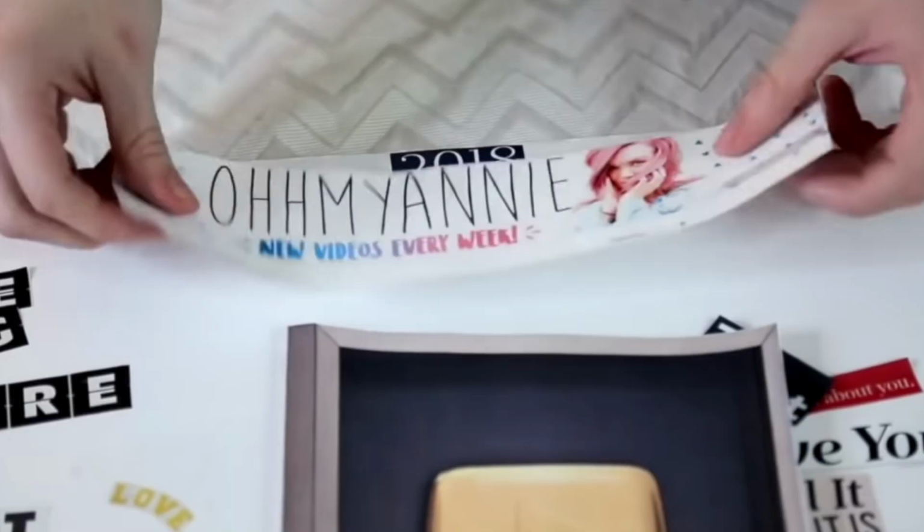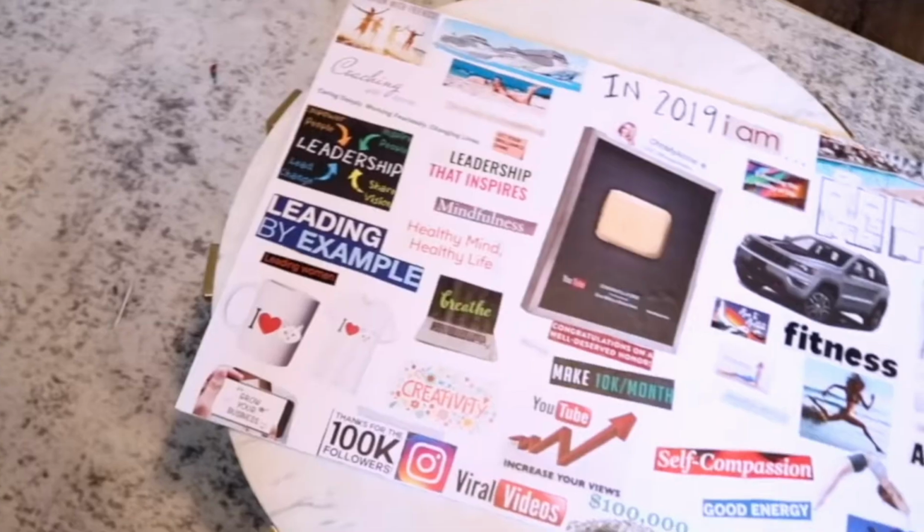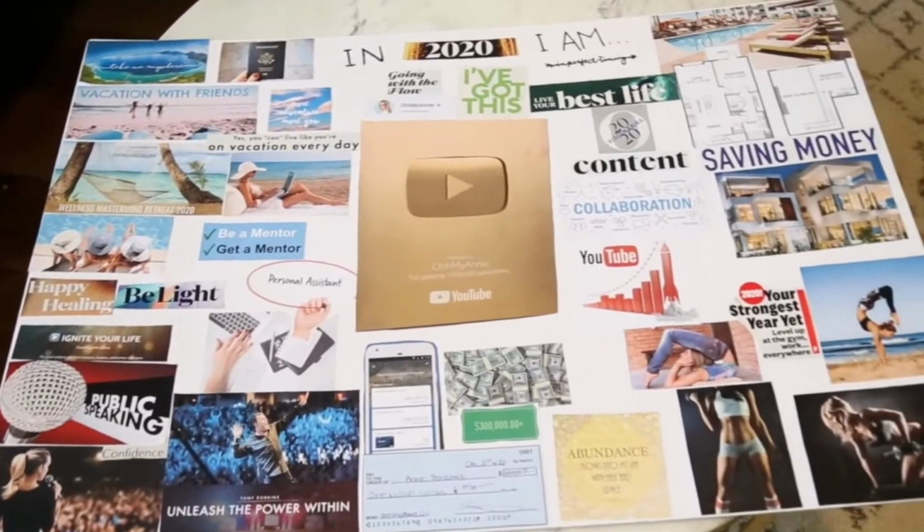Well, I have about an 80 to 90% success rate on my yearly vision boards manifesting every single year that I make them. And my coaching clients, many of whom had never gotten vision boards to work before, have had them manifest after working with me and following my guidance.